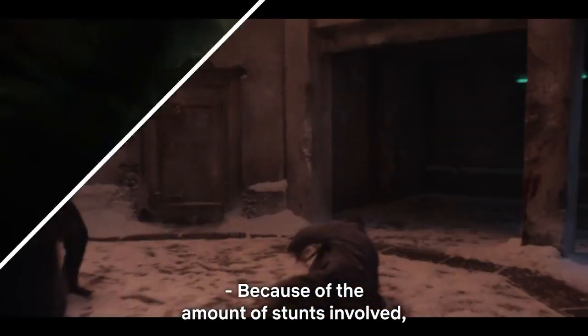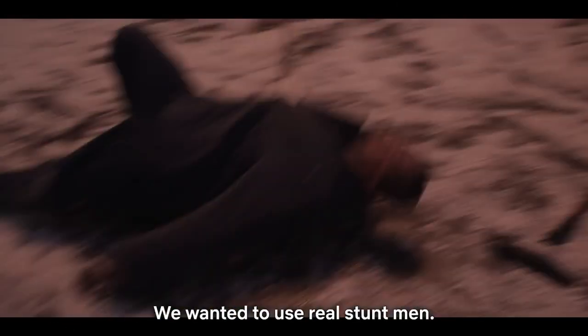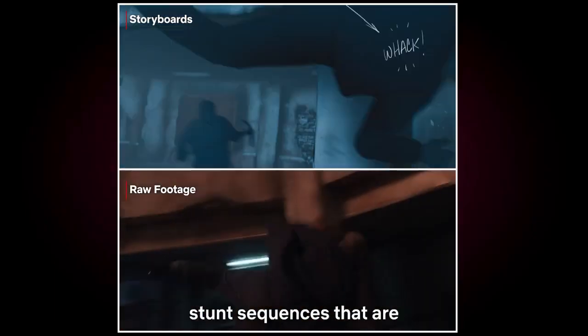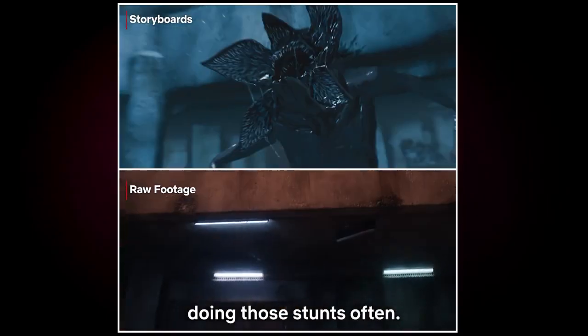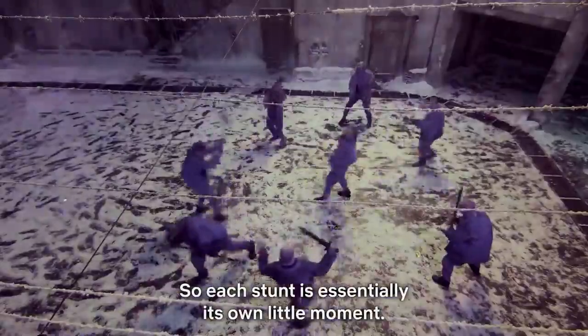Because of the amount of stunts involved, and because we didn't want to be using CG people on top of a CG monster, we wanted to use real stuntmen. So we weren't able to do it all in one shot. It's about 3 big stunt sequences that are stitched together. It really was to protect our stunt team and make sure that we weren't doing those stunts often. So each stunt is essentially its own little moment.